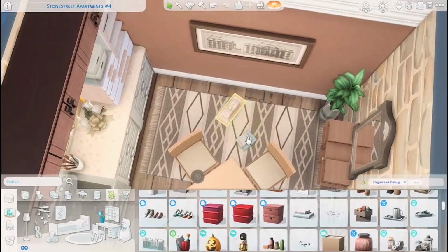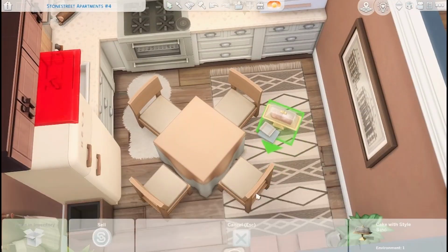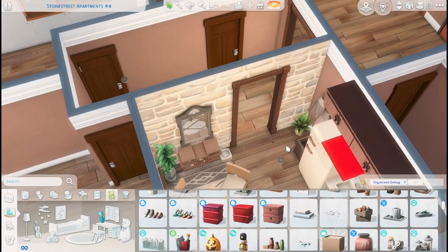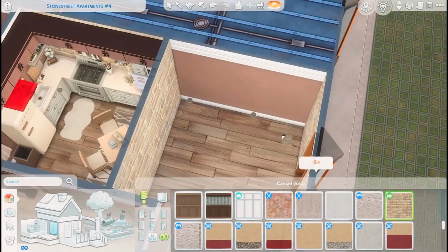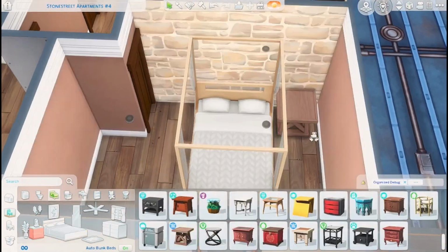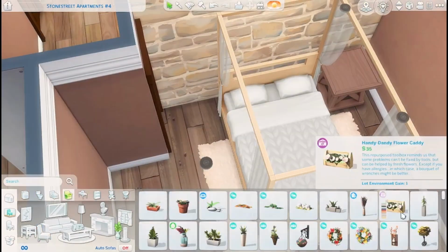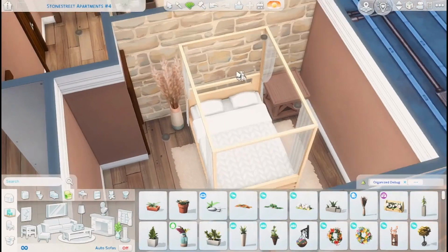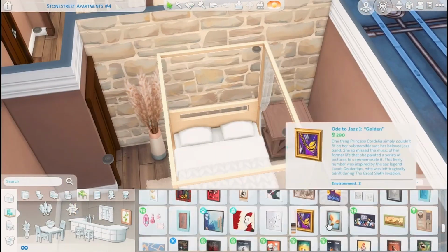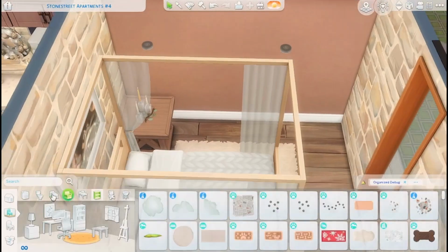I was imagining the girls were tweens or preteens, but we don't have that life stage, so teenagers or kids would work perfectly fine. But you could see me placing that other baking good on the table, and I just thought it was so cute. That display case has so many different swatches, so I'm very happy about it. But this is the master bedroom we are working on, and both sides of this bed are accessible, so you can have up to 2 Sims sleeping in this room.